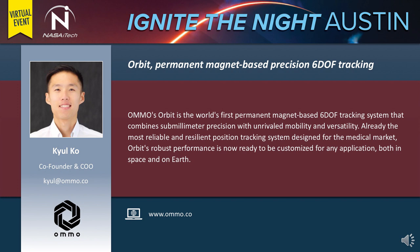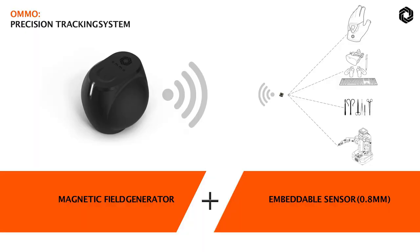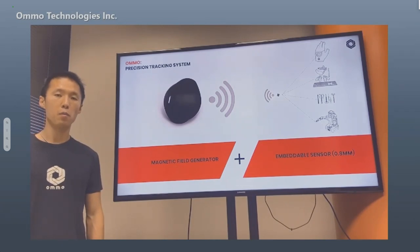Next up is OMA Technologies. My name is Kay, and I'm a co-founder and COO of OMA Technologies from Dallas, Texas. And I'm here to present to you the world's first permanent magnet-based precision tracking system.